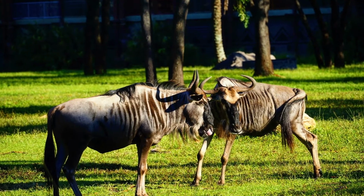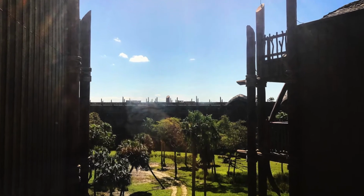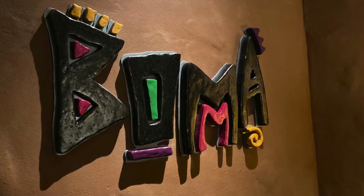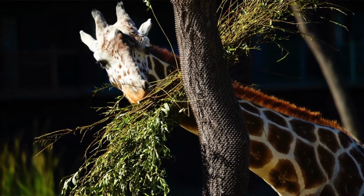Beautiful, beautiful hotel. Animals right outside your room. You can walk outside, see giraffe, see ostrich, see zebra, cattle, things like that. I mean, absolutely amazing. Crown birds just walking around. They have a beautiful pool. They also have a quieter pool as well.